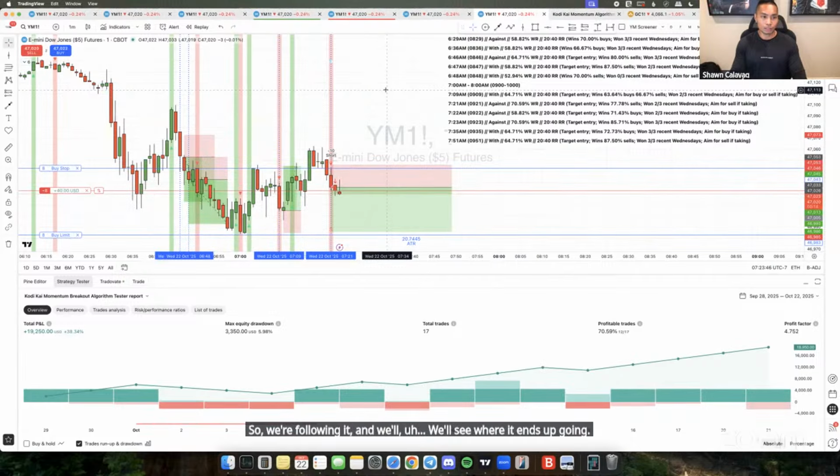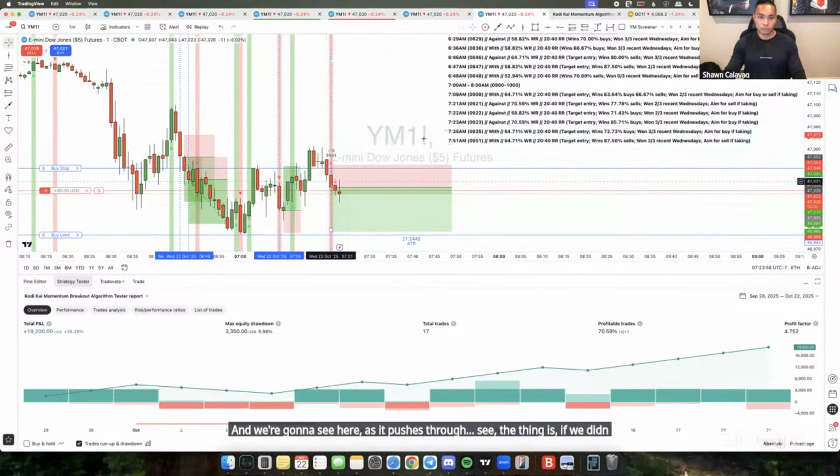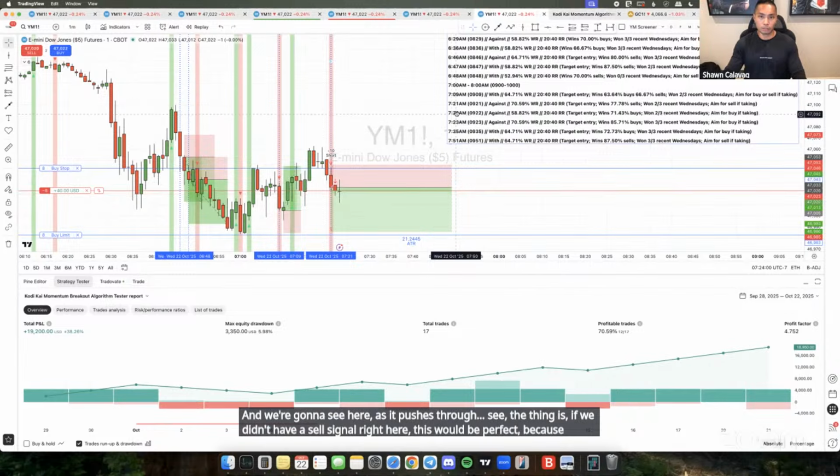I'm not going to touch it at all, but it's looking good so far. Currently in profit right now, little to no drawdown. And we're going to see here as it pushes through. See, the thing is, if we didn't have a sell signal right here, this would be perfect because all of these entries would all be for a sell.